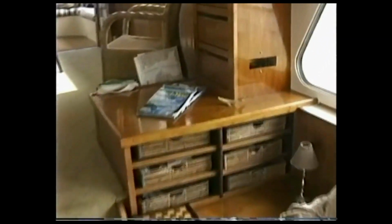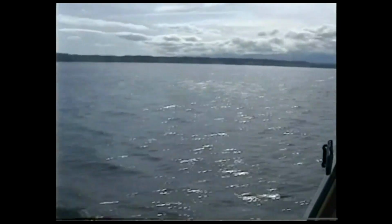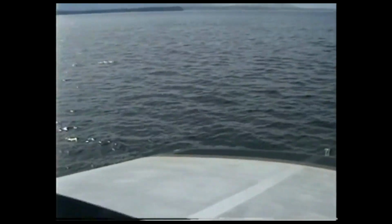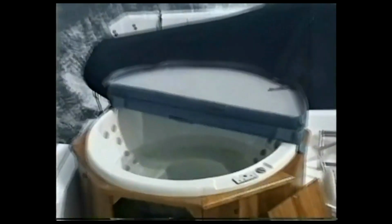Cruising along in this great big beautiful boat here. And soon it will be cocktail hour. From the bridge, it's a little too chilly out here. We're doing about 10 knots, which is about 11 and a half miles an hour. And it's been a great day. And there's our hot tub, only it isn't, of course, being used.